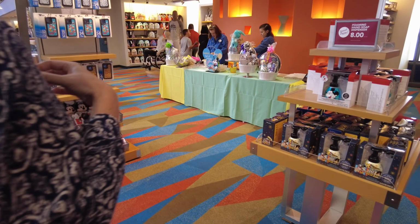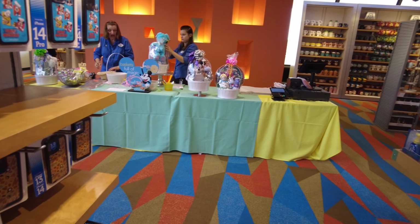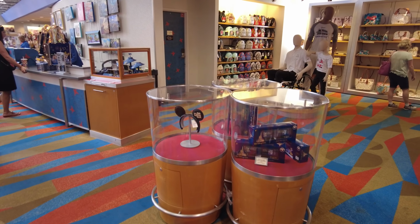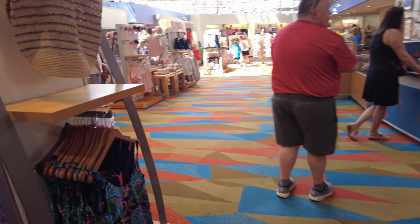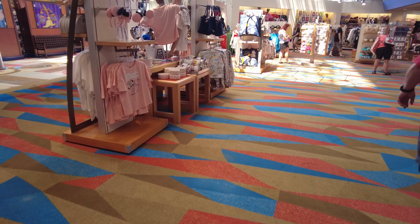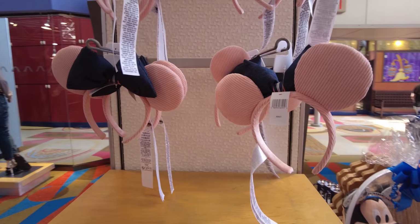Oh, you can get Easter baskets made. That's adorable. Yeah, if you're here for Easter, probably next year, because Easter's tomorrow. But you can get Easter baskets made. That's super cute. I mean, that is true. It is going today, but... Tonight. Yeah, tonight. Yeah, these are really cute. I saw them in my last video. Yep, saw them last time.